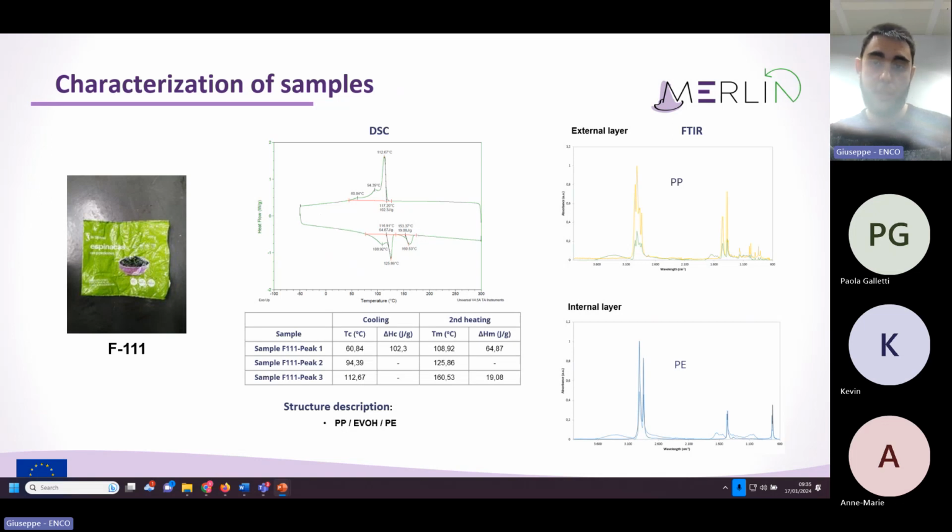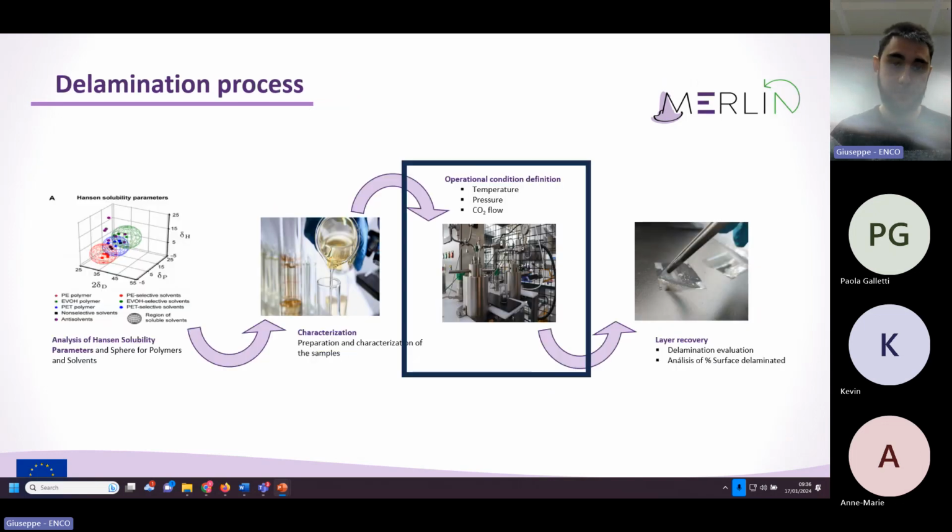We have in the center of the slide the analysis by DSC, and we have the different temperatures of crystallization and melting points. And finally, on the left of the slide, you can see the FTIR with the spectra of the external layer and internal layer. You can see that the external layer is, in that case, polypropylene, and the internal layer is polyethylene. So the final structure of this sample, for example, is PP, EVOH, and PE.